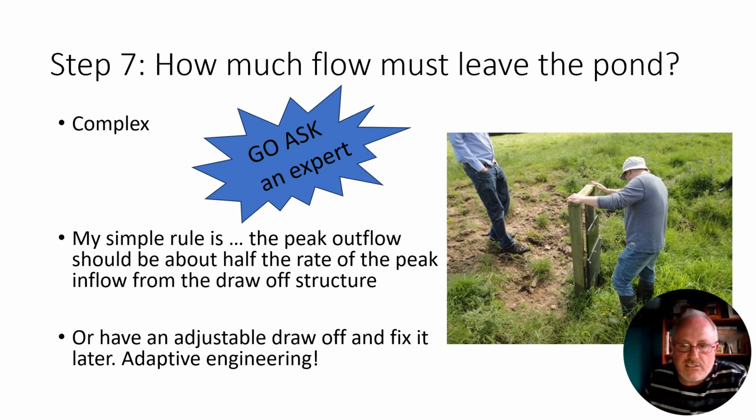Or in this case, as you can see in the picture, my colleague is standing on a bund and we've put a big pipe in, but we can actually shut the pipe off if we want to. So you can have an adjustable draw off or an adjustable exit, okay, and then we can fix it after we observe some data, and we call this adaptive engineering.